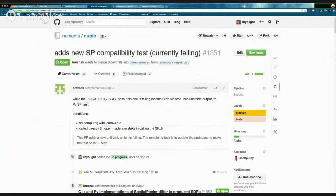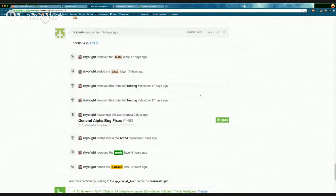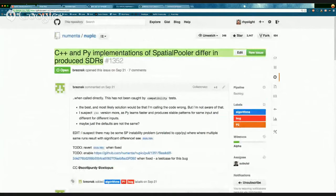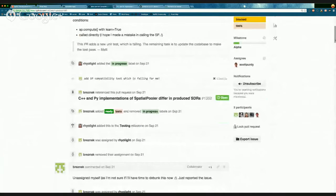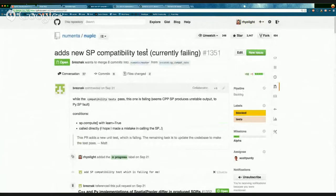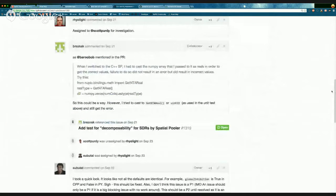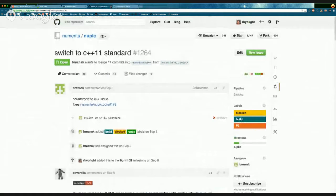The next one is adding a new SP compatibility test. This is adding a test that fails. Sorry about the awful scrolling, but there's another issue that says to make the fix that will make the test pass, and that's being worked in another place. So I'm not too concerned with this issue that creates a new test. It's great to add a new test that should pass and is failing, but we can't merge it until we get the fix in place, and the fix is somewhat low priority for us. I think the fix is in Mark's court once again. Yeah, he's working on this.